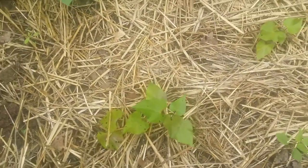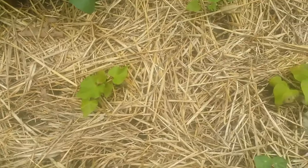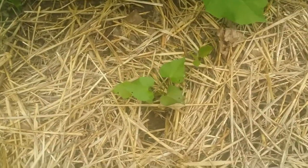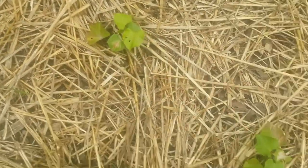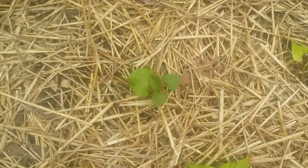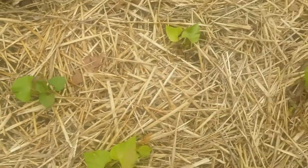So I just planted the sweet potatoes, and I just went down here and through here kind of here and there, and stuck them on this side of the fence. And they're starting to perk up. When I first planted them, I think I shocked them.